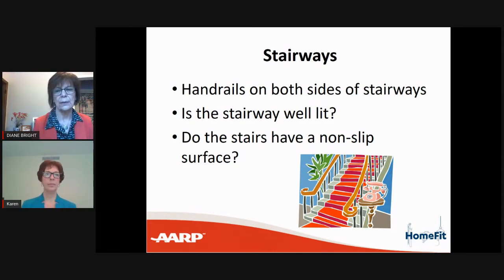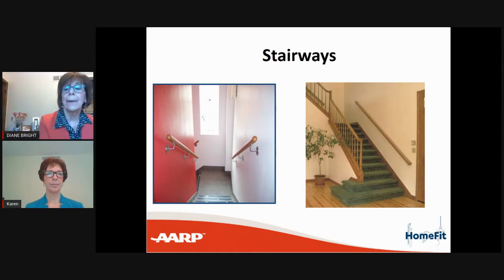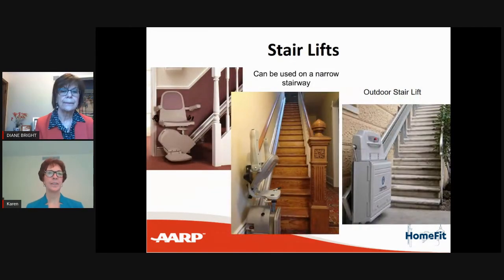Next slide, Karina. In this one, the new handrail that they put down goes all the way down to the bottom of the first stair, and the handrail on the left does not. And that's a trip or fall hazard. You want it to continue. If you're redoing it, continue it all the way down to the landing so that you have something to hold on to for that first step up and that last step off the steps. Excellent. Okay, next slide, please.